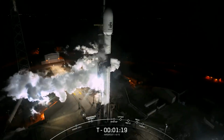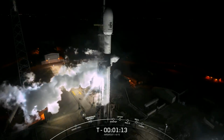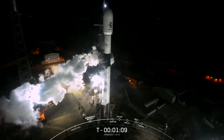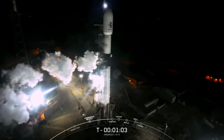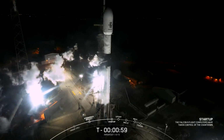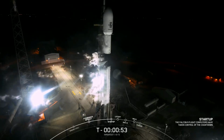Ground gas closeout has started. The next event will be at T-minus 1 minute. The internal flight computers will take over the launch countdown, and this is an autonomous vehicle, so it will take us all the way through the entire mission. Falcon 9 is in startup. Great news. We are in startup, and now just waiting on the final call from the launch director.